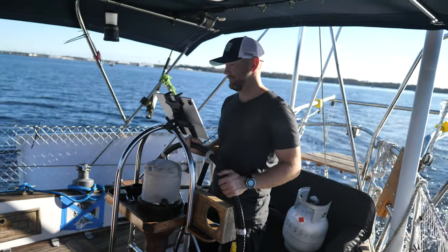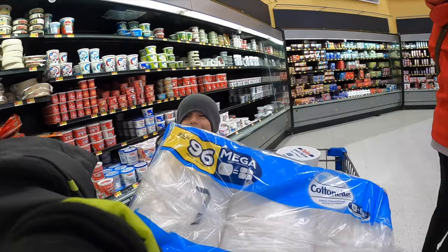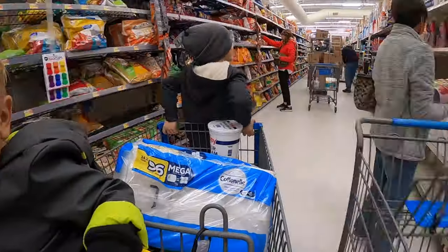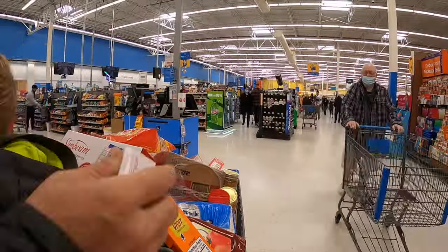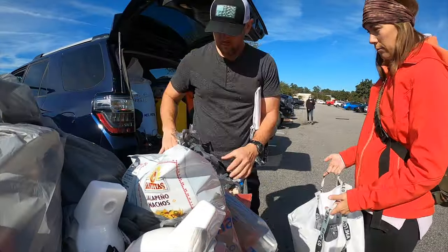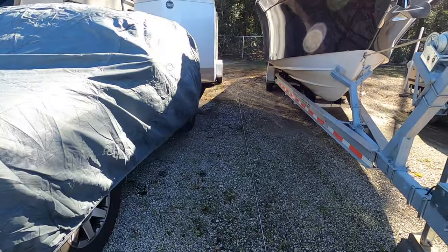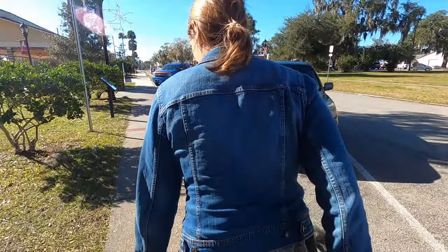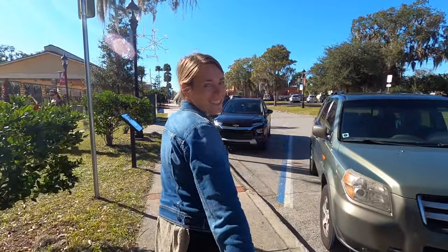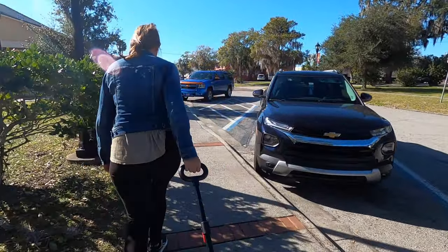Hey, we're off the dock. Today is provision day. We're gonna run to Walmart, Sam's, and West Marine, a couple of places, just to get some stuff finished up. It's our last buying day before we head out. Oh, this is what I'm looking for. We don't have a car anymore, Holly. That's crazy. We're all carless, just the boat and the dinghy and all that.